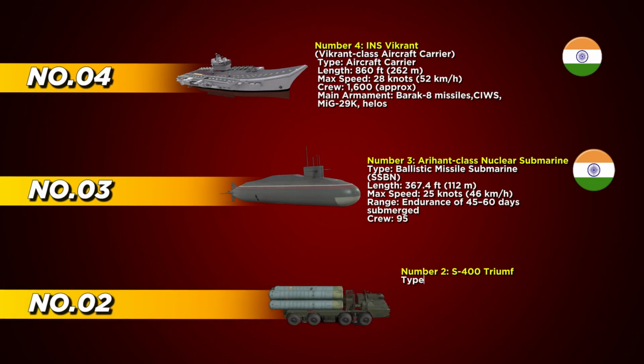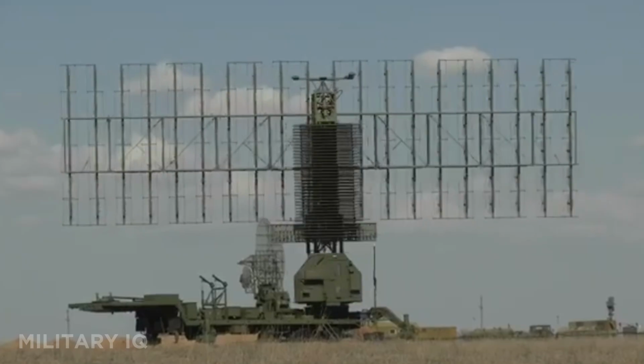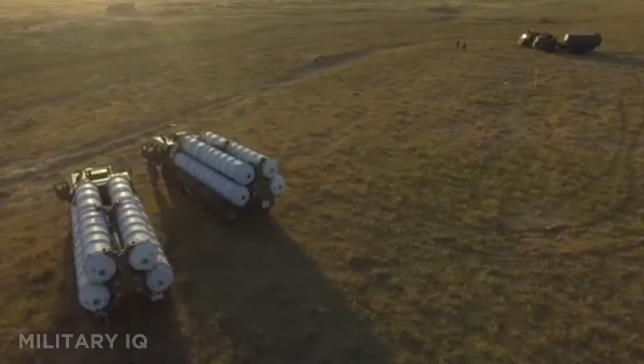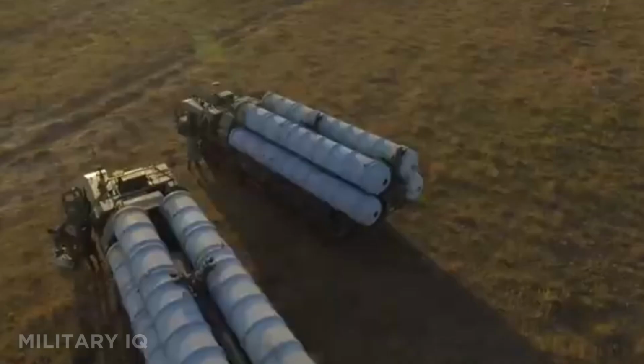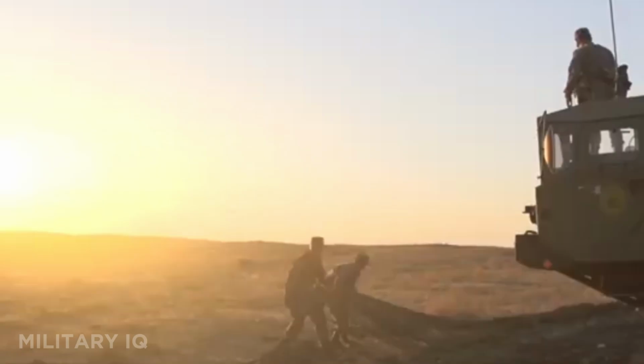At number 2 is the S-400 Triumph, India's most advanced and reliable air defense missile system. Measuring 39.3 feet in length, this radar-guided mobile unit travels at 10.8 knots and can detect incoming threats from as far as 432 nautical miles. It's designed to engage targets at a range of 216 nautical miles with pinpoint precision. Operated by a team of around 10 to 15 personnel, the S-400 is equipped with a variety of powerful interceptors, including the long-range 40N6 and the versatile 48N6 missiles.